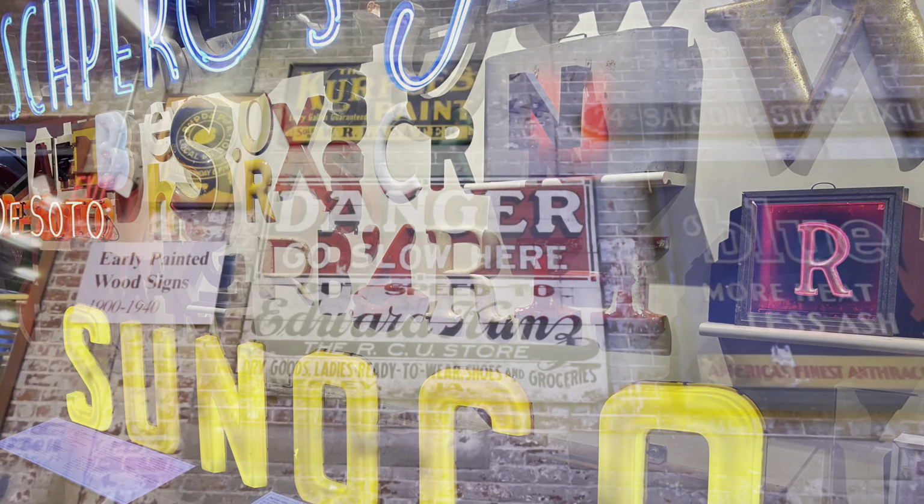So this is the blueprint of the sign. Incredible. This would have been the building and this would have been the arch. The whole entire blueprint, 15 cents. So this is a 1963 Speedy McDonald's sign, Huntsville, Alabama.